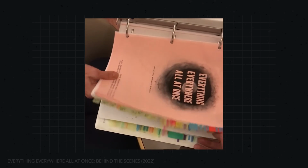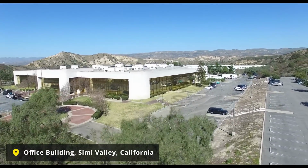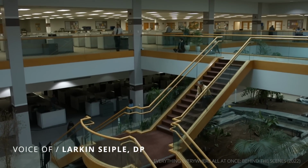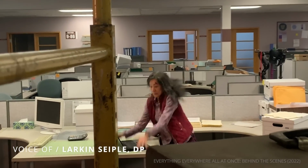The script includes a multitude of locations. The goal then was to find one place to shoot that could be used for multiple locations. We knew we had to find one location for this film. That was the only way it was going to get made, because there's too much going on for us to even consider moving production to a different location.